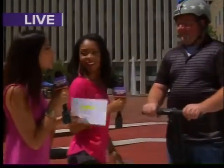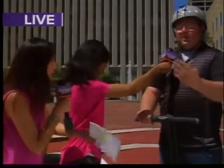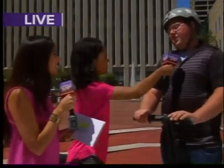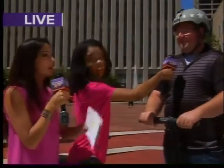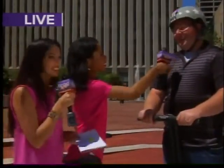So if you lean too far forward, are you going to fall? You're not going to fall. All you're going to do is go faster. The Segway has a maximum speed of 12.5 miles an hour, and it'll go 28 miles on a charge. So you can't really run amok on Main Street completely, but you still will go pretty fast. It feels like you're flying.